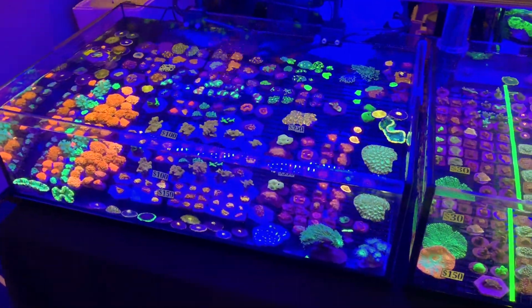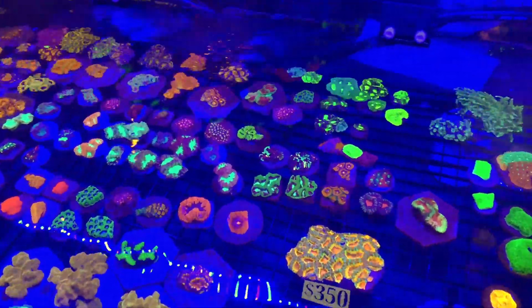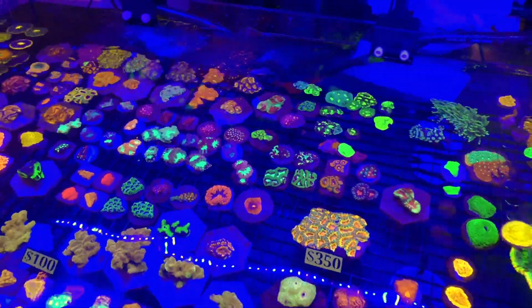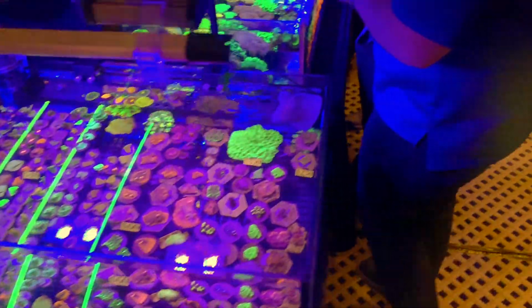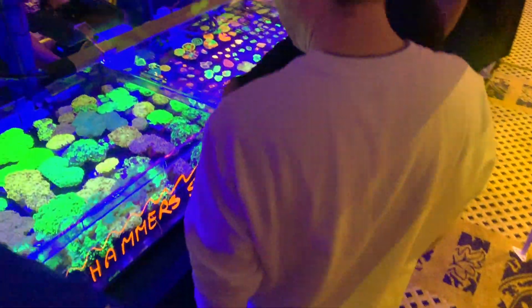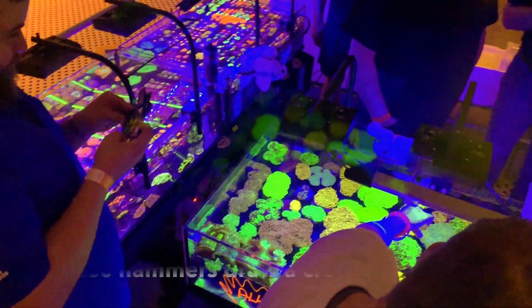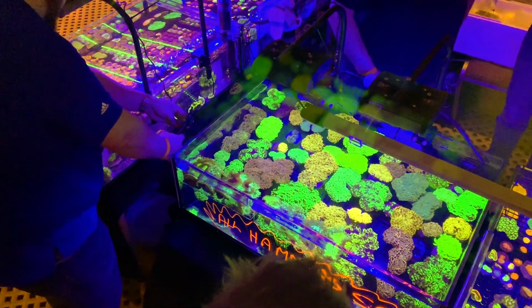My favourite stock is always the Faviers, but it's not the favourite stock of the show this year. What's been popular is our hammers. The hammers are fantastic. Very large collection of hammers that we've tried to keep for the past couple of months, almost close to a year. And these sold very, very quickly.